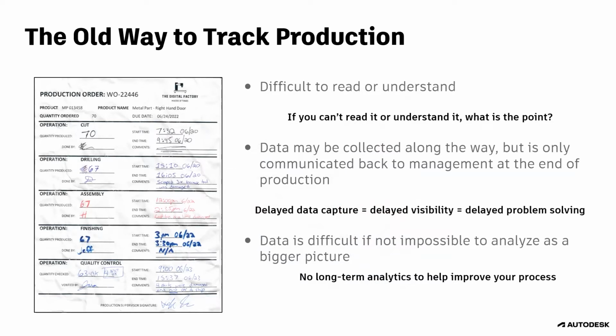The second part of this that I think is important is that the data itself might be collected along the way, but it's only communicated back to management or that back office at the end of the production. Once that paper is completely filled out, and in this case, the production supervisor signs it. That means that there's delayed data capture. It's technically collected along the way, but again, it's not captured by management or that back office until the very end. So that delayed data capture means delayed visibility, and that delayed visibility means delayed problem solving.